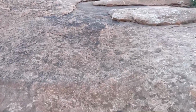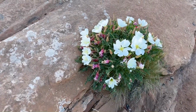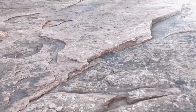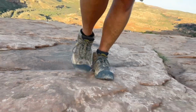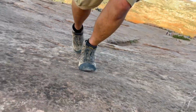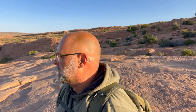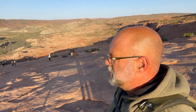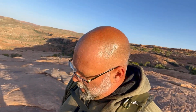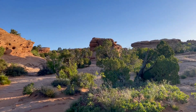Good morning. Worst part of the hike behind me. Give me a minute. Okay, so I'm off the hill. That's what the trail looks like up here. Get up a little bit higher and the greenery will go away.